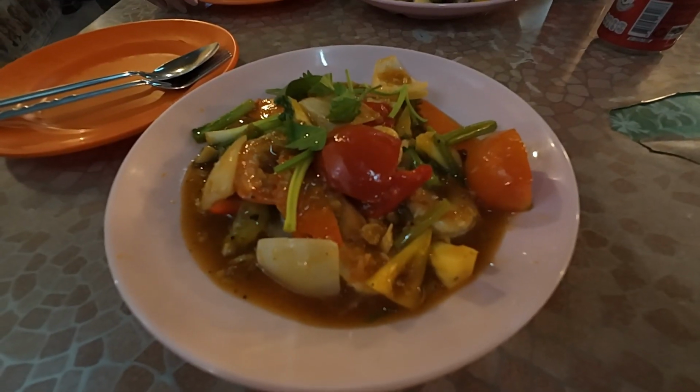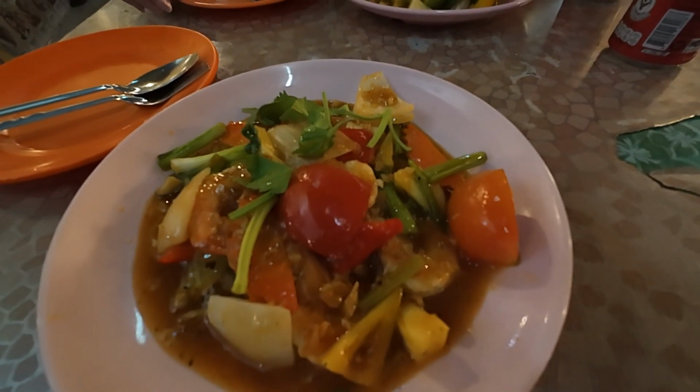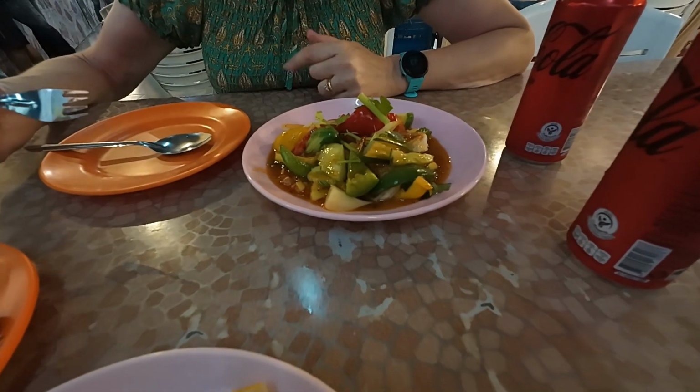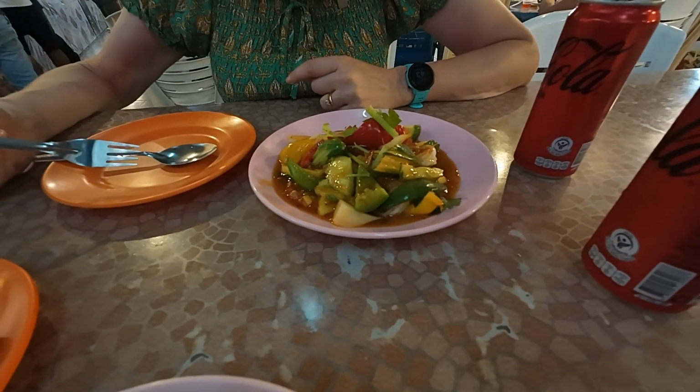So this is sweet and sour prawns. They've still got the heads and the tails on, but they have been deshelled by the look of it. And hopefully it's going to be really tasty. We're just waiting for some rice to come with it. But as we said, things turn up at random times here in Thailand. Sometimes you get your appetizer way after you've had your main course and various things like that.